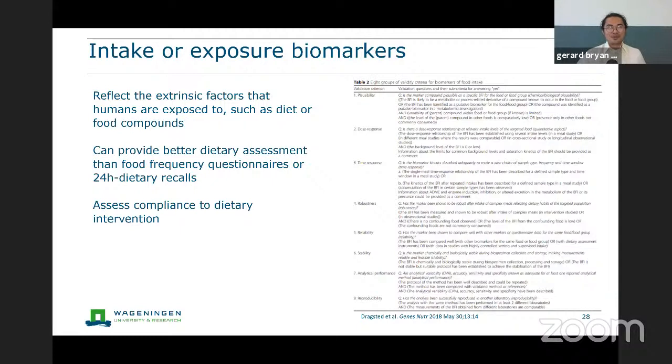But if we have a biomarker of that in urine, for example, then we know for sure whether this person was exposed to certain exposures. Your biological sample, your blood and your urine, doesn't lie if you analyze it very well. So we can use intake and exposure biomarkers to assess compliance to dietary intervention. For example, if you are a type 2 diabetes patient and you've been given a certain type of diet, we can use metabolomics to determine whether you have been compliant to that dietary intervention.